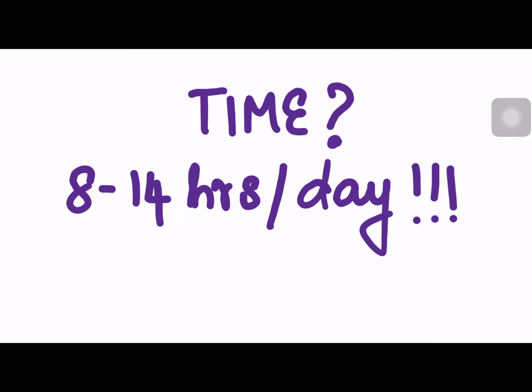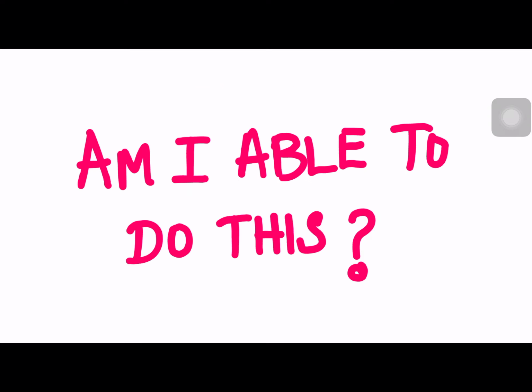The next doubt everyone has is time. How many hours should I study? I'm not getting time to study, the lectures themselves are taking much time. Okay, fine. Here is your study time: at least 8 to 14 hours per day is very important to crack this exam. Unless you have at least a minimum of 8 hours, it is very difficult for us to complete the subjects and revise.